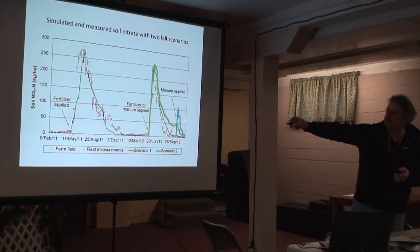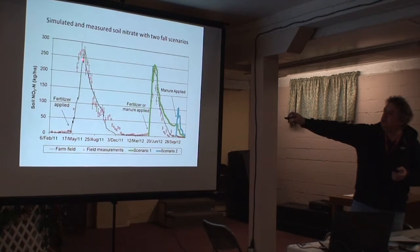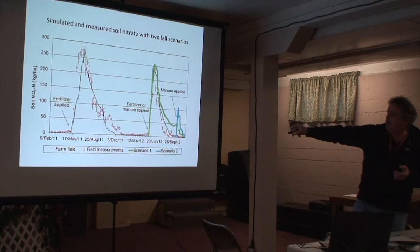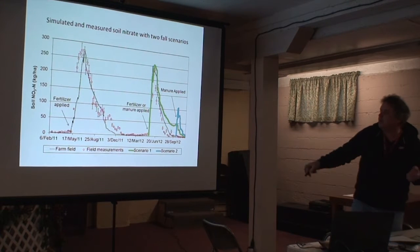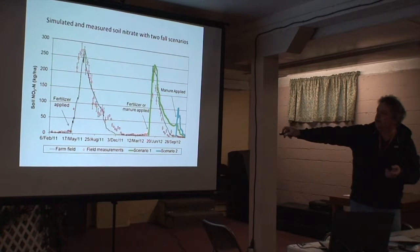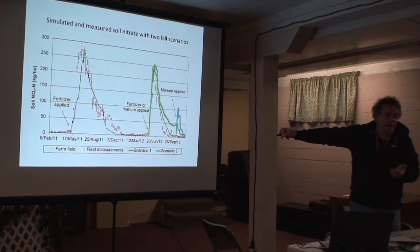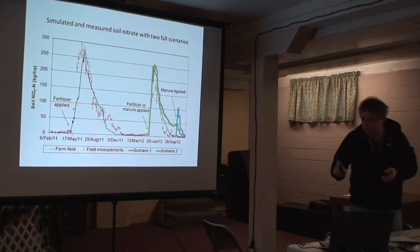So I've got this in kilos per hectare, and that's about 10% more than pounds per acre. So the model is predicting this black line, and this is not too bad. This is what we're measuring in the field with all the red ones. And this goes into the second season, and again, the little red dots are not that far off of what the model predicts. And then I just ran a scenario. If we apply fertilizer or manure here, the model is predicting this green line. If we then fall apply manure here, this is what we would expect from the model in terms of the nitrate levels that we'd see in the soil from a late season applied. So it's just a way to look at possible scenarios.